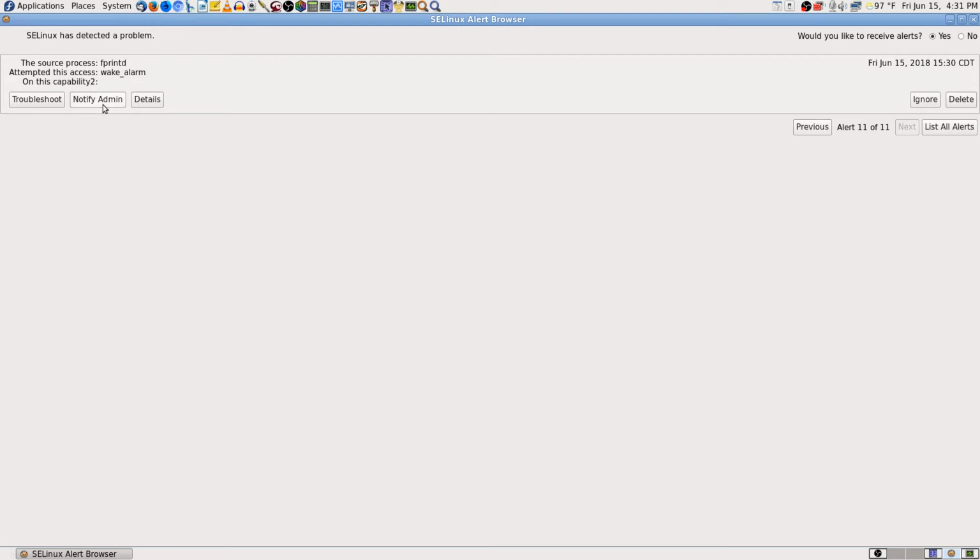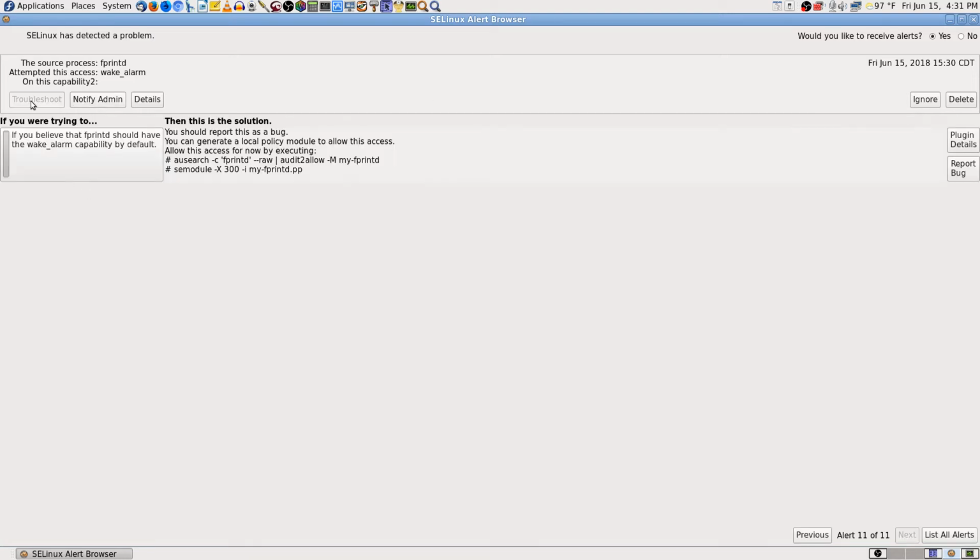It started doing it not around the time that, I'll see, troubleshoot. Okay, now it says fprintd should have the wake alarm capability by default. Then you could run these commands. Well, if you don't really know what's happening, then don't do it. If you really understand it, and you want to let it happen, do it. That's my rule for me.